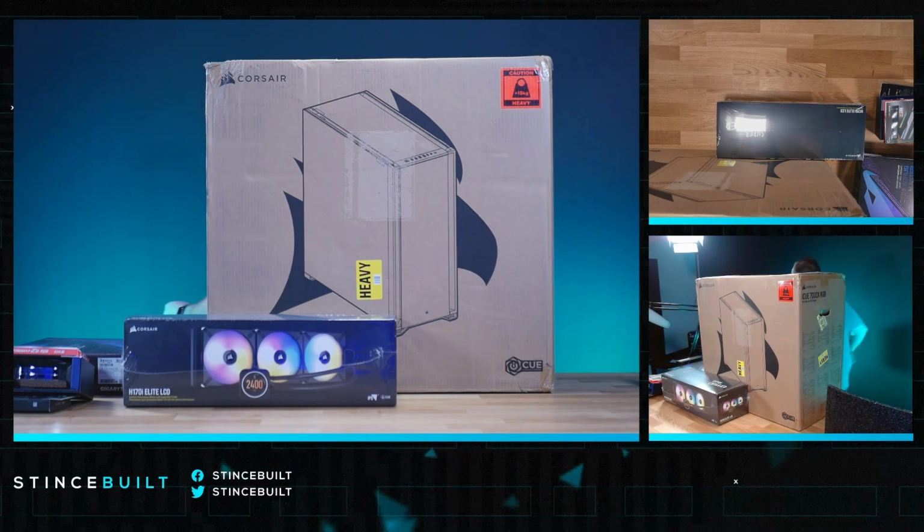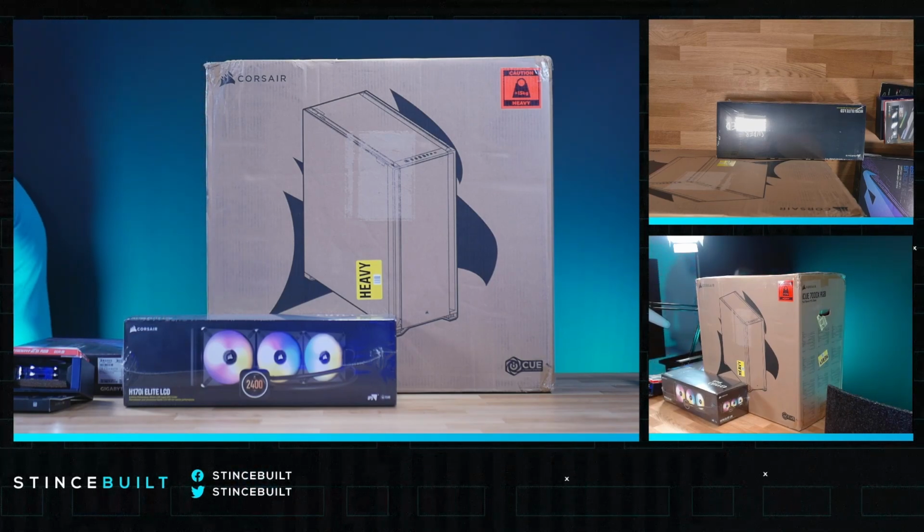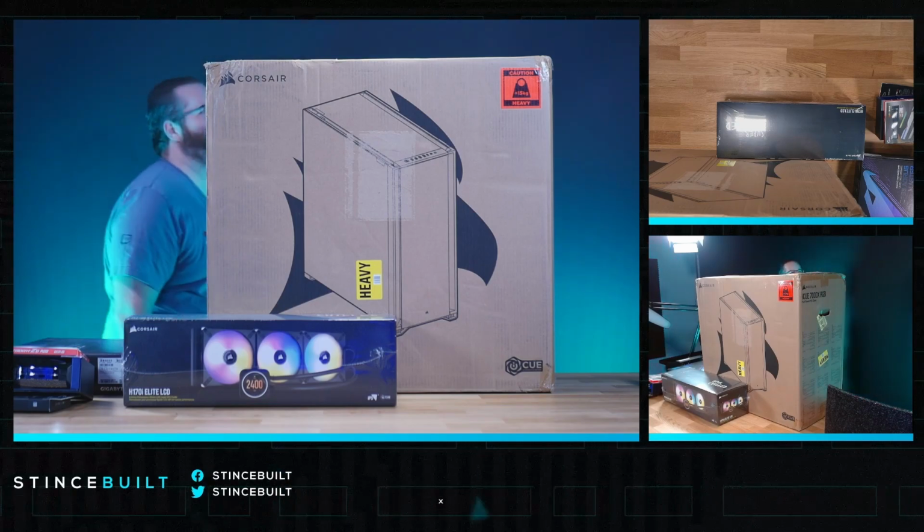Is it just you, or do the new graphics cards do really well on air cooling? They do phenomenally on air cooling. These coolers are massive. If you look at the size of these cards, they're ginormous compared to what they used to be. So yes, they do much better now.